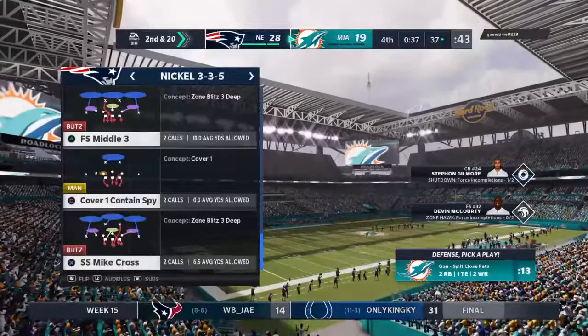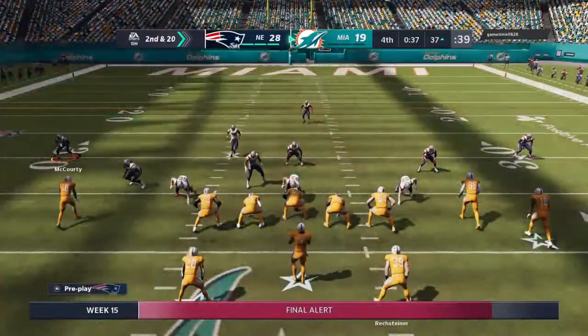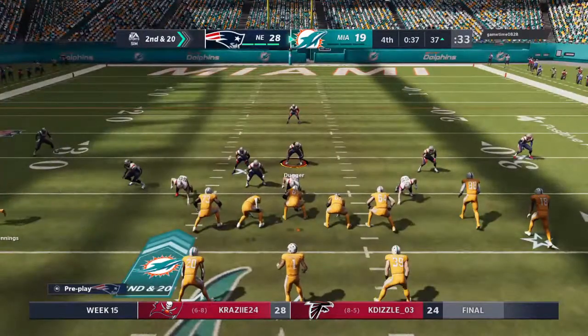Now the Dolphins will use the last of their timeouts, as the clock will stop with 37 seconds to play. And the job becomes twice as difficult now. After the sack, it's 2nd and 20.